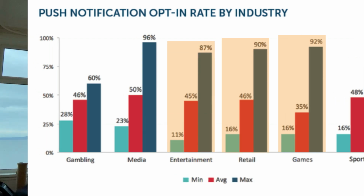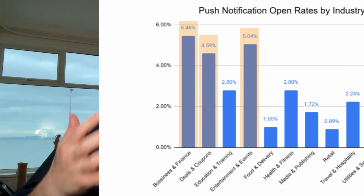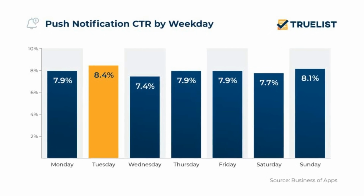But what about open rates? Are people actually clicking on these notifications? Well, the business and finance industry receives the highest open rates at 5.46%. Entertainment and events, deals and coupons also perform well. So, okay, these work, but when is the best time to send your push notifications? Well, Tuesdays see the highest level of engagement at 8.4%.